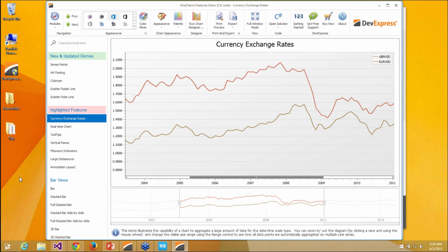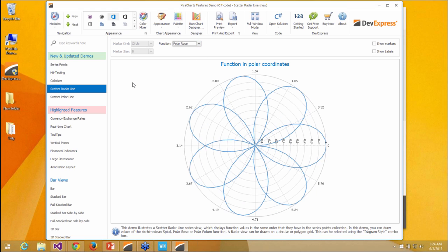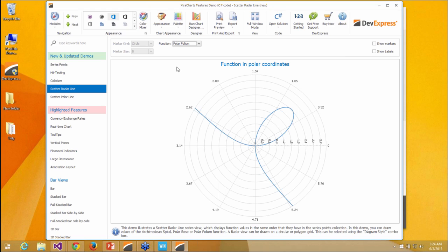There's been a number of performance enhancements inside the chart, in particular when working with large volumes of data. There's been a lot of optimization on memory usage. There have also been two new series types added to the chart control, and that is the scatter radar line and the scatter polar line. And of course, you've got the ability of changing how that data is visualized. And I do know that when Julian shows this particular feature off in WPF, there's some really nice animation being added as well.